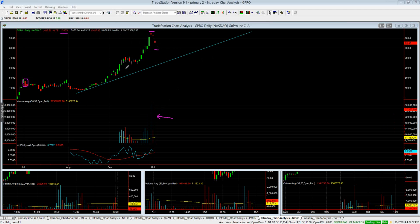Before I get into the major details, I just want to point out some simple things. The stock's in an uptrend. It's had a greater history of going higher than it has going lower. So even though today's move was to the downside, to me, longer term, intermediate term, maybe even short term, this is a stock I want to be a buyer of, not a seller of.